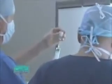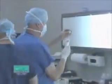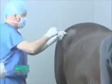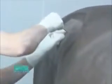We do sedate the animal with a sedative, but it's done standing. And we do a local anesthetic block over the bone. And we make a very small stab incision with a small scalpel blade, and then we take the large bone marrow needle and we drive it into the bone, into the middle of the bone, into the marrow cavity, and then we aspirate out the bone marrow.